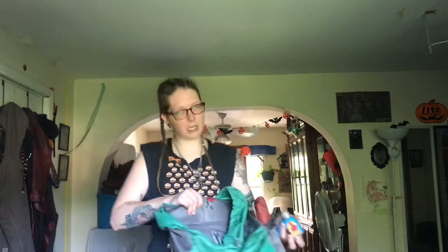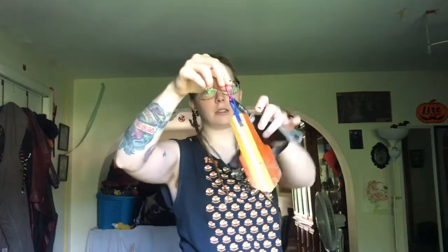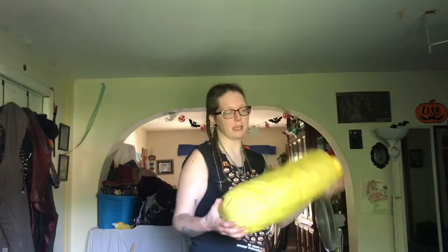I have this Spider-Man hand sanitizer. Kept these clipped to the side of my bag. This is the Deuce of Spades, the smaller one. And then I had a Cooler cloth. You know. Okay. This is my tent.